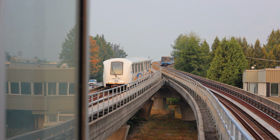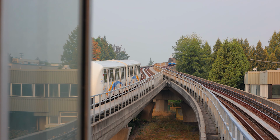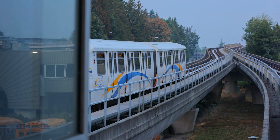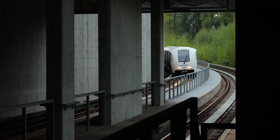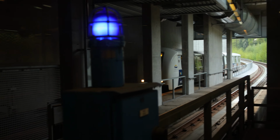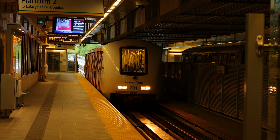The original Mark IIs were all painted in the sweep livery, the same color scheme as the 1995 Mark Is, with a white base and blue and yellow sweeps along the sides. All 60 units still wear the sweep colors as of 2023, and are actually the only full set of SkyTrain cars to wear the livery.